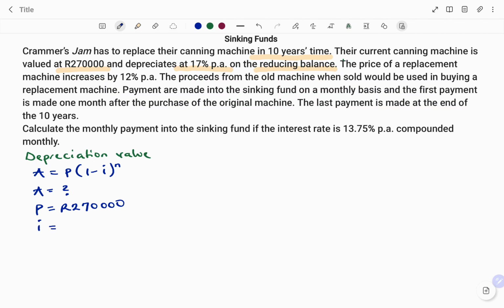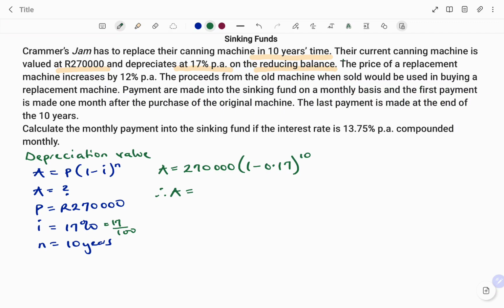The depreciation rate is 17% and the number of years is 10 years. So substituting this value into our equation, we have A equals 270,000 times 1 minus, the rate is 17%, that's 17 over 100, and that's 0.17, raised to the number of years, that's 10. Therefore, the depreciation value, A, if we multiply that out, would be 41,893.3112. I'm going to leave it as it is before I round up to 2 decimal places.